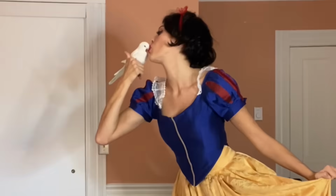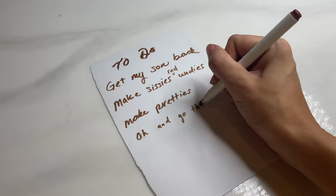Now the next thing on my agenda was make Sissy's red undies, but we're gonna circle back to that. I decided first to go thrifting.